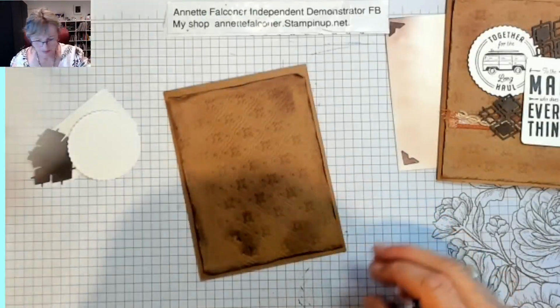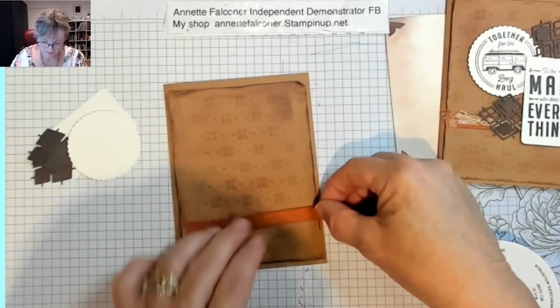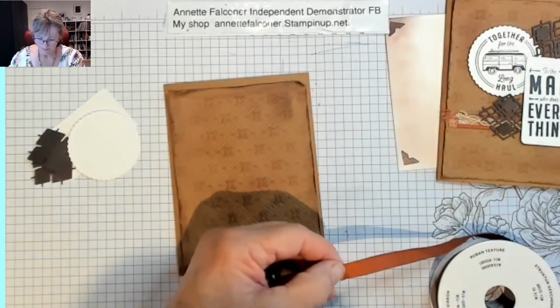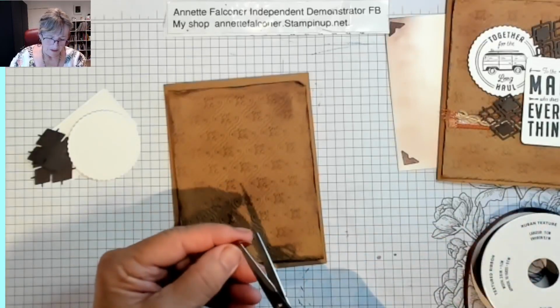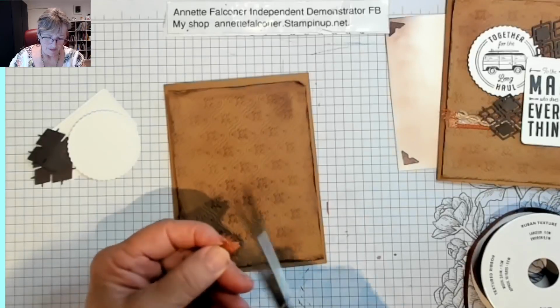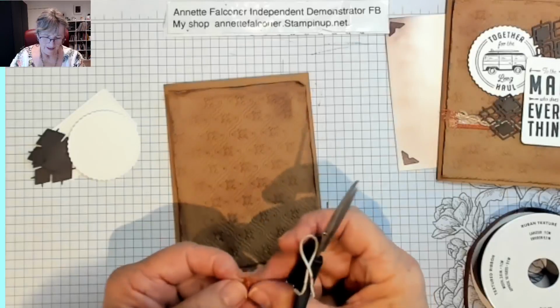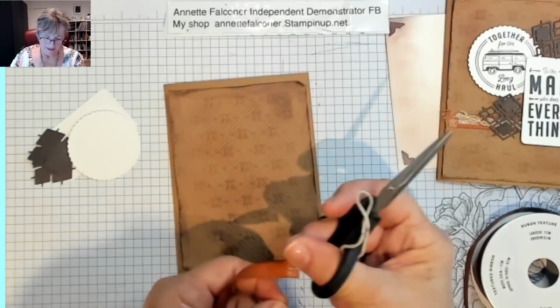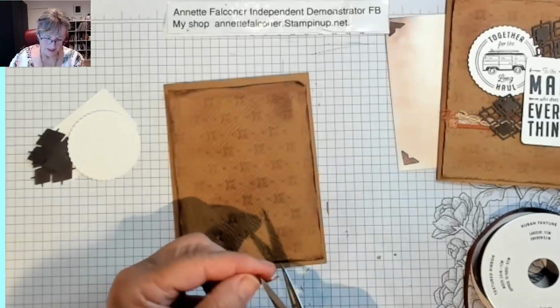Right, now next we're going to use some of the ribbon. So we're just going to cut across the front. These are the little snips you get from Stampin' Up as well. They're quite nice and tough. So we're just going to pull that apart a bit and just make it a bit messy. Okay, just going to get it a bit messy on both ends.